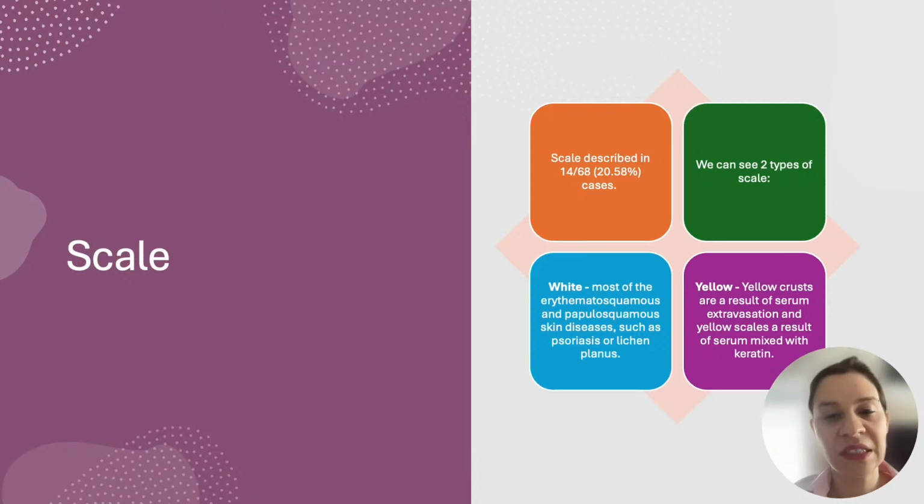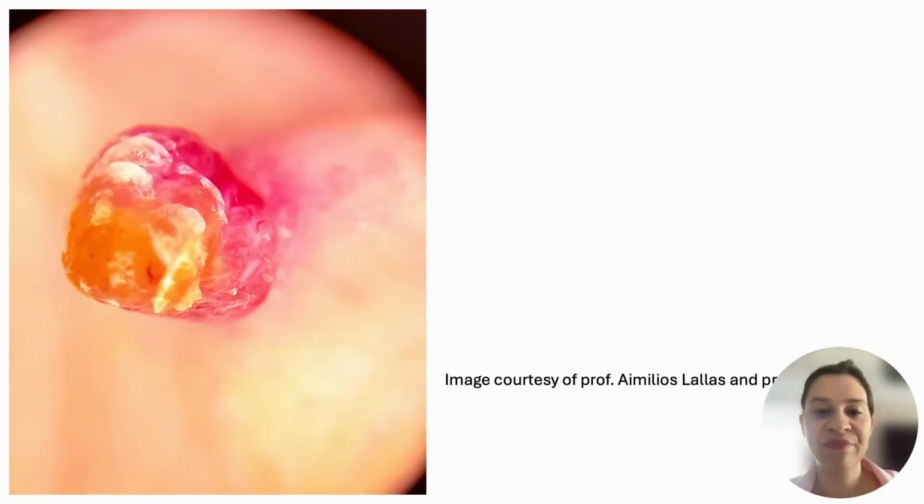We also see scale in Merkel. You might see white scale, which is usually associated with inflammatory conditions such as psoriasis, lichen planus, and so on, and yellow crusts, which are results of serum extravasation or as a result of serum mixed with keratin. So, for example, in dermatitis. And here is an example of a yellow scale, and this is a Merkel cell carcinoma.